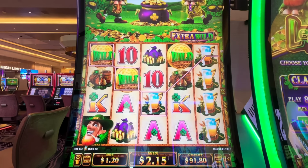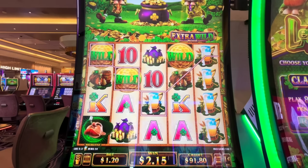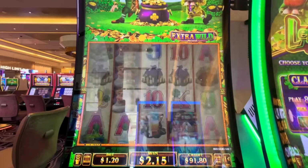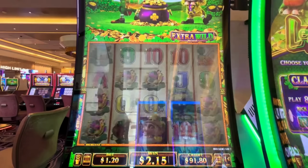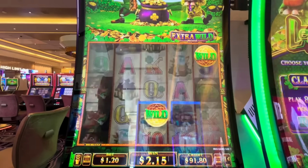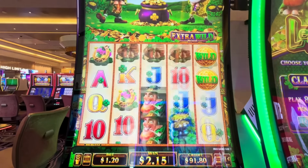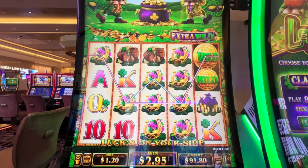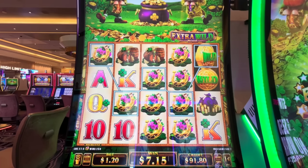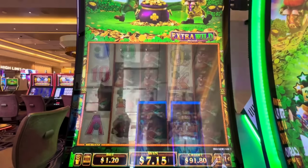That was not enough wilds. Where's all these extra wilds you paid for? We need the grandpa wilds. Oh gosh, no. That's it? Ew. Wow, we only got lucky because those horseshoes connected. How come grandpa's not in on this?